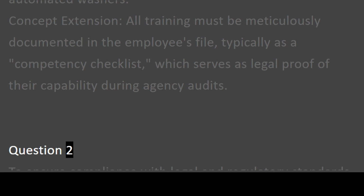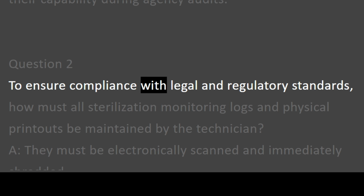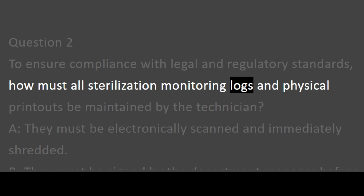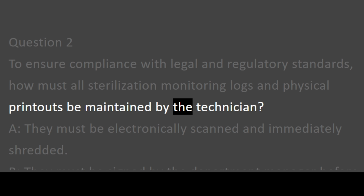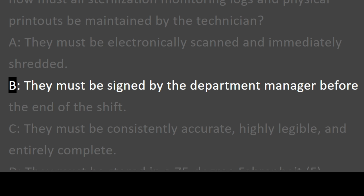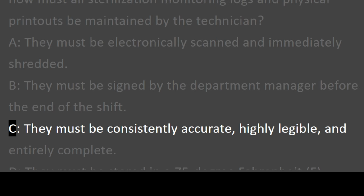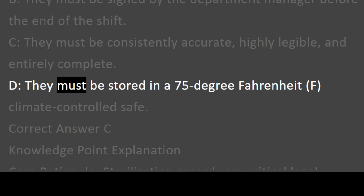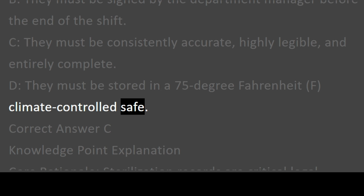Question 2. To ensure compliance with legal and regulatory standards, how must all sterilization monitoring logs and physical printouts be maintained by the technician? A. They must be electronically scanned and immediately shredded. B. They must be signed by the department manager before the end of the shift. C. They must be consistently accurate, highly legible, and entirely complete. D. They must be stored in a 75-degree Fahrenheit, F, climate-controlled safe.